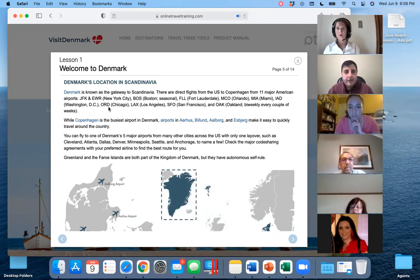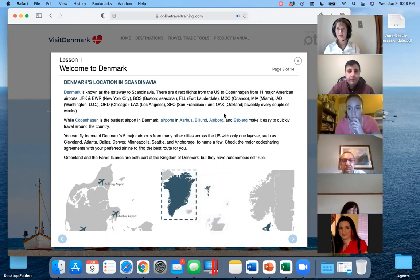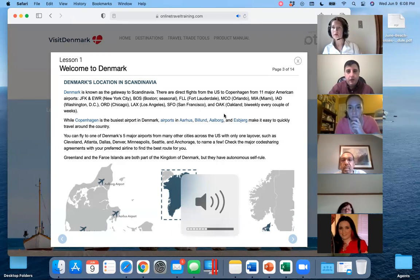So it says Denmark is known as the gateway to Scandinavia. There are direct flights from the US to Copenhagen from 11 major American airports, including JFK, TWR, EOS.